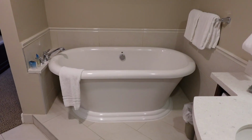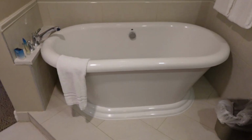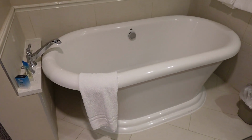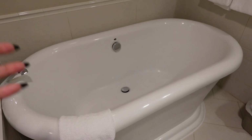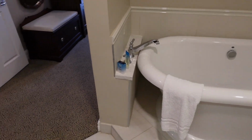Now this tub is rather large. It's rather deep. This is not necessarily going to be ideal for everyone who wants to maybe bathe their little ones, especially if you're sitting on the outside of the tub. This is something to keep in mind if you're thinking about staying in this room with little kids, with toddlers. Everyone's different, of course, but this might not necessarily be ideal for you. Just keep that in mind.